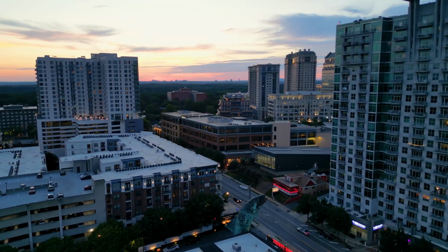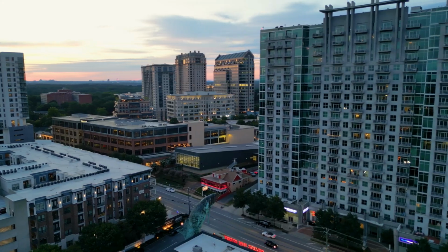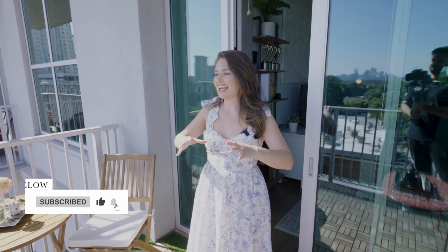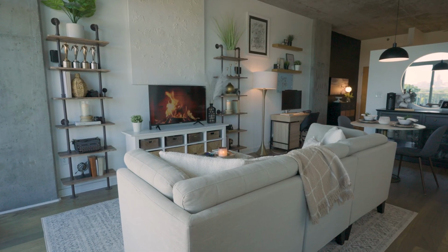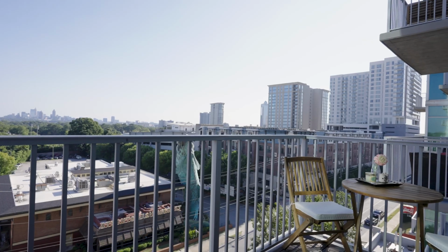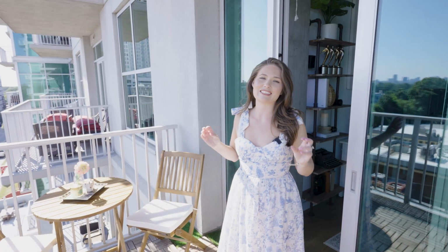Welcome to 250 Far Road Northeast, Unit 614, here in the highly sought after Buckhead Village District. And I just wanted to give you guys a quick tour of this beautiful residency here in Buckhead and all the different design features that we did on this home to completely elevate its look and feel.